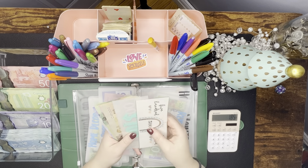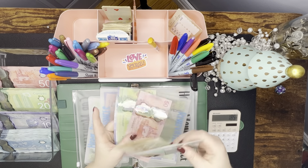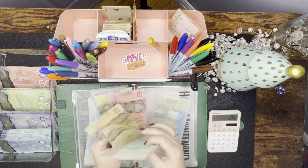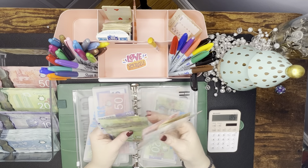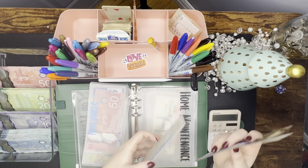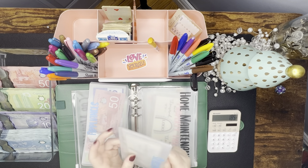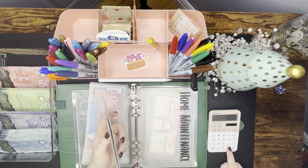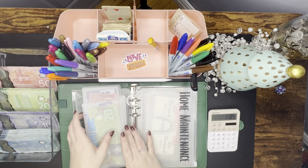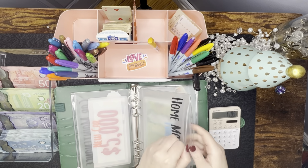So in here we have 500, 600, 700. Why did I put those backwards? 800, 900, 950, 970, 990, and $1,000 in seasonal. Which makes $1,185 in home maintenance right now.